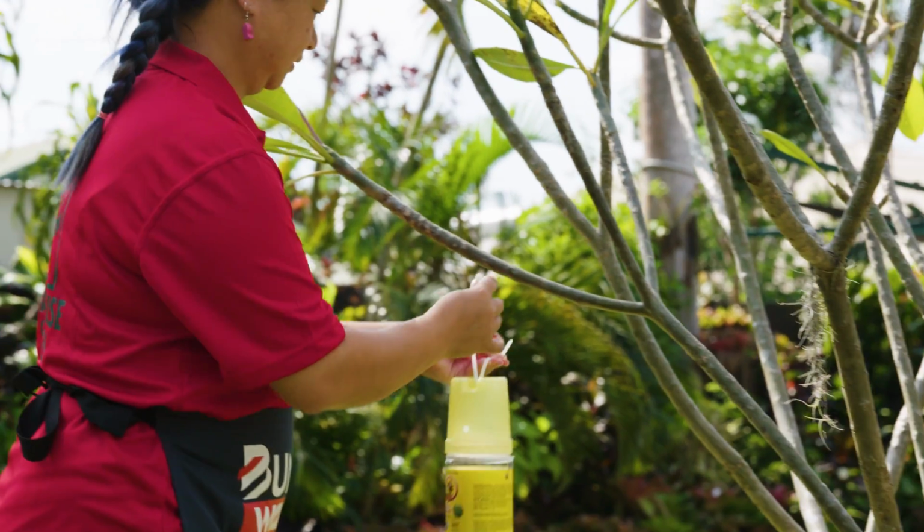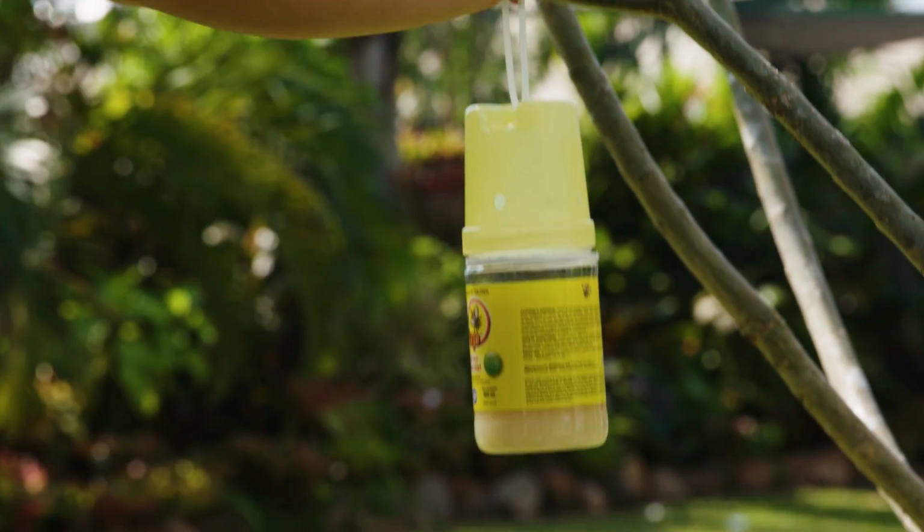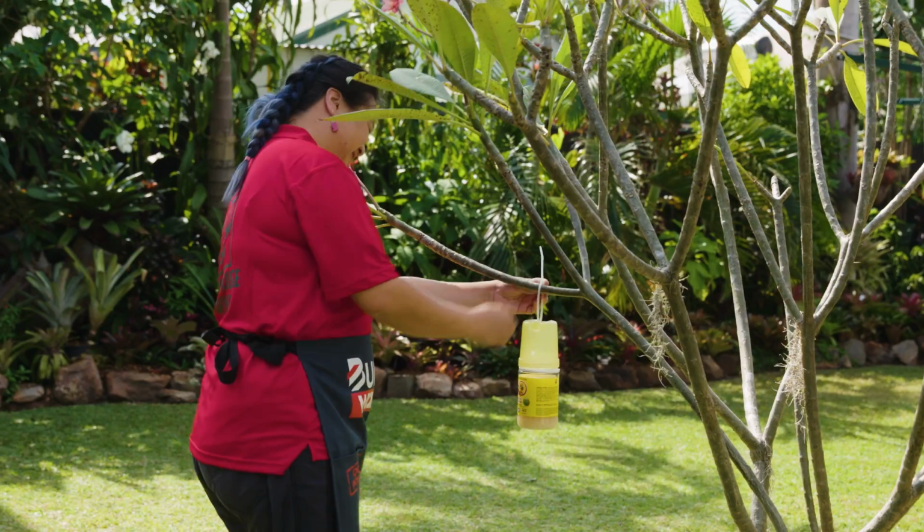And it's time to hang out the fruit fly baits to keep these pests at bay. You want to control both female and male fruit flies. So there you have it. There's plenty to do in the garden in September.